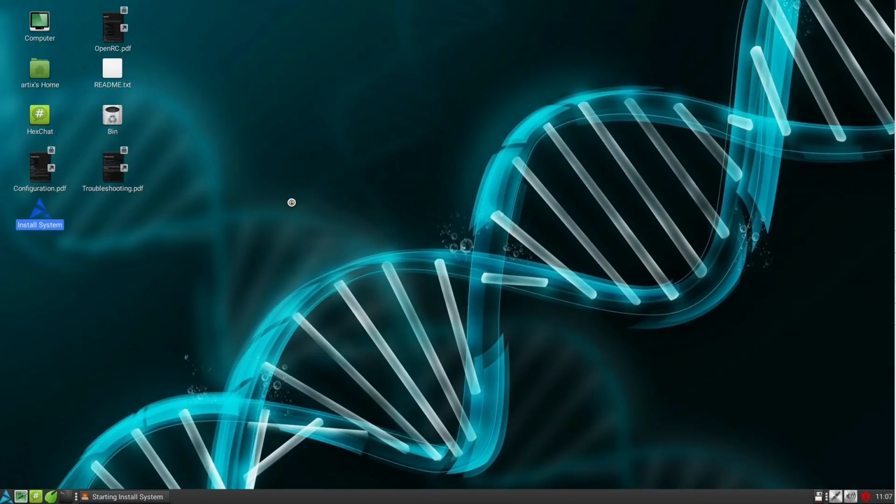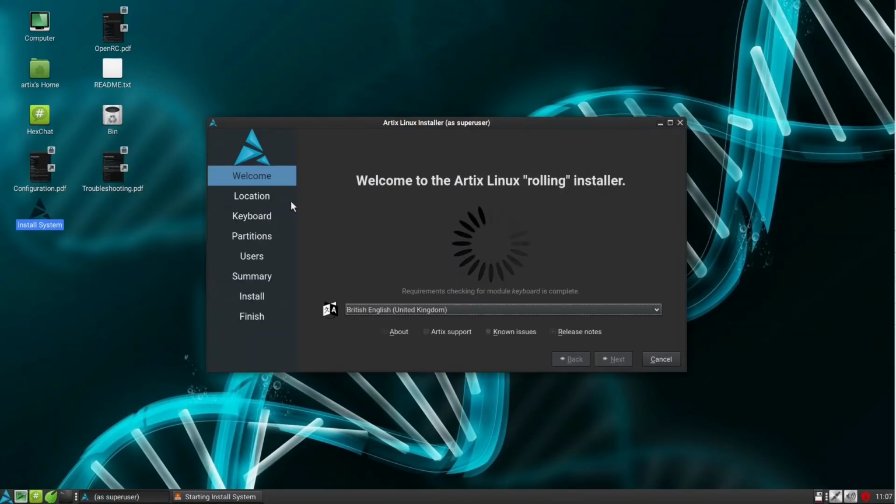I'm assuming it's going to use Calamares, but let's wait and see. And yes, it's Calamares. It's already picked up that I'm in the UK, and I'm not surprised at that, because a little bit like Manjaro, when I booted and I got the GRUB screen, it asked me to set my language and locale, which I think is a great idea. More distros should do that.